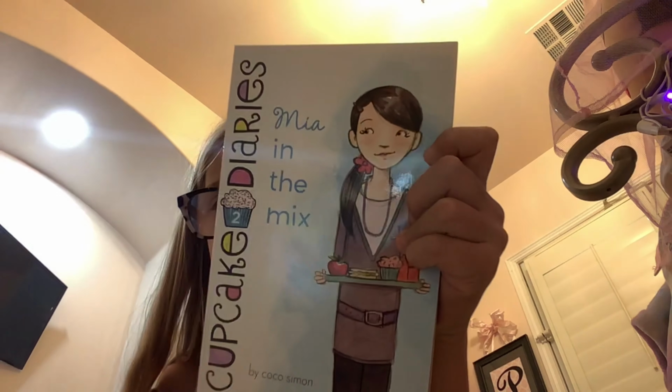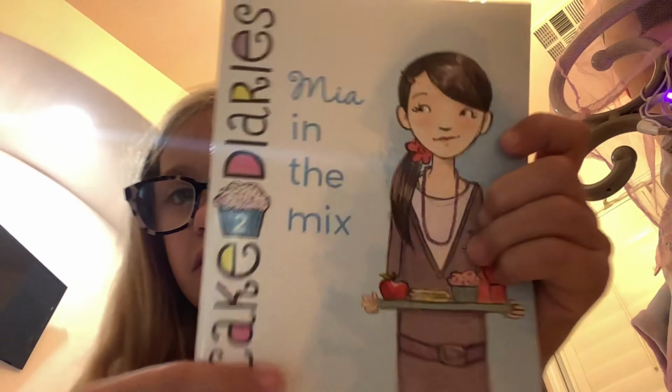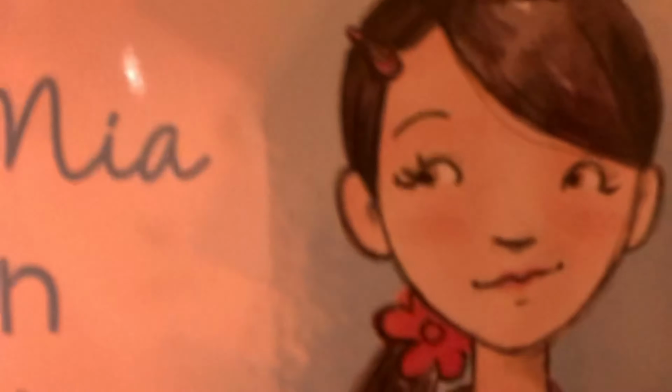Okay, let's try to find book number 2 in this one. Yep, okay. Book number 2 is Mia in the Mix. That's book number 2. That was Mia.